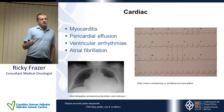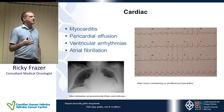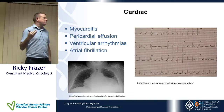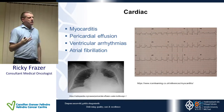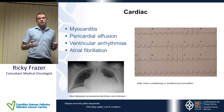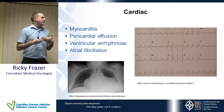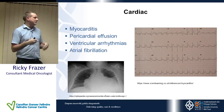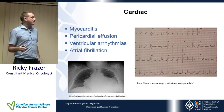And I put this slide in partly for my own naivety. So we've had a couple of cases of patients presenting with cardiac toxicities, which we have diagnosed late, because it's often not what you're thinking about. So if someone presents short of breath and you do a CT scan and the CT scan doesn't show an obvious pneumonitis or pneumonia or a cause for it, I now go on and do an echo to look at these patients and an ECG, because we know that they can develop things like myocarditis and pericarditis.